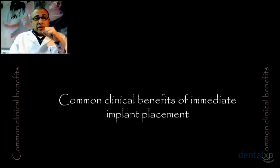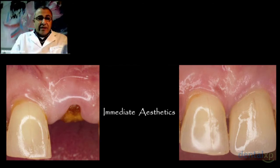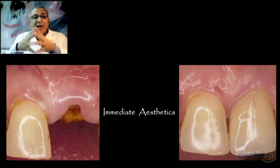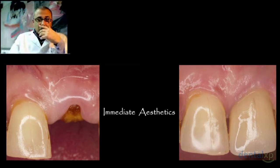Now, definitely there are some benefits of this procedure. Placing implants in fresh sockets has benefits. One of the main benefits is immediate aesthetics. As you can see on your left-hand side, there is a remaining root, a hopeless tooth, and on the right side you can see the tooth restored with a dental implant.